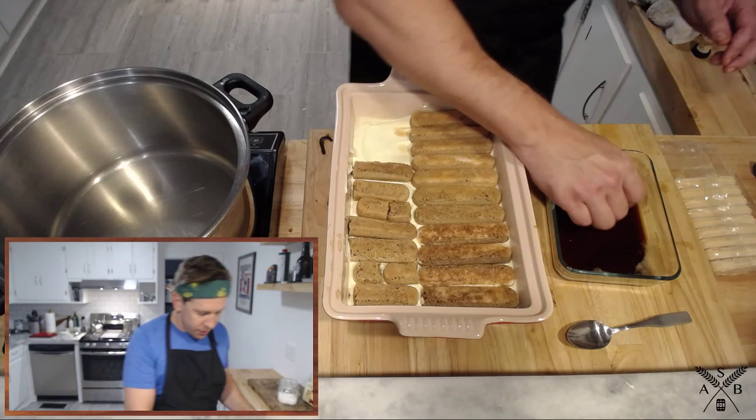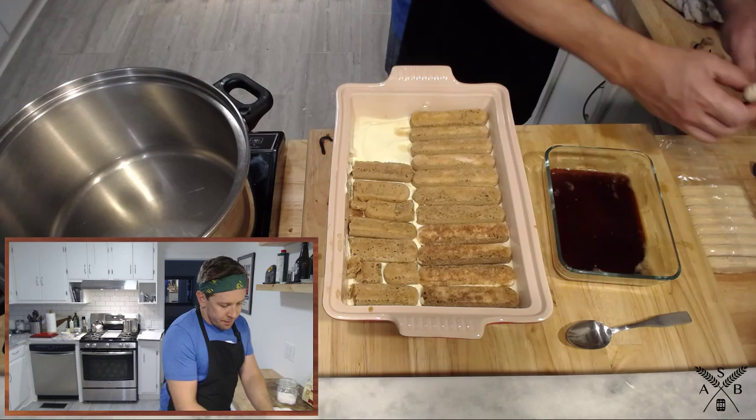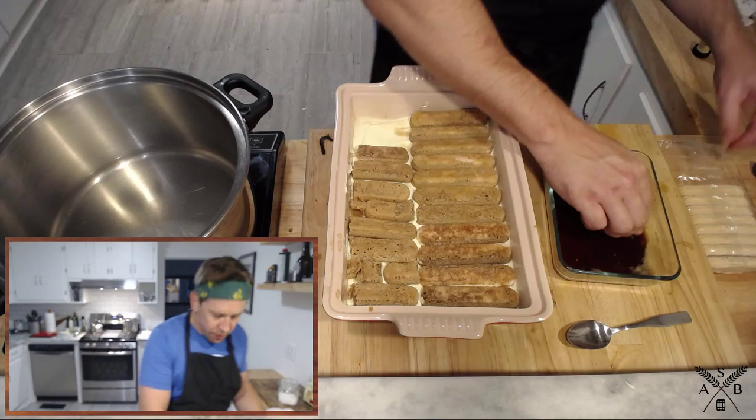I'm gonna put half this guy here. God, get in there. Put half this guy. Okay. This layer is looking good, though. Good in there. Okay.